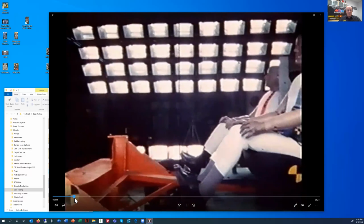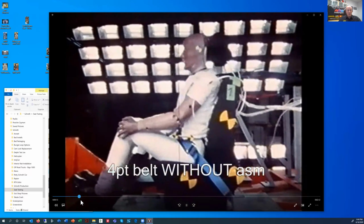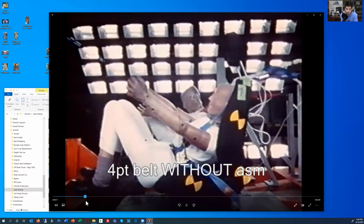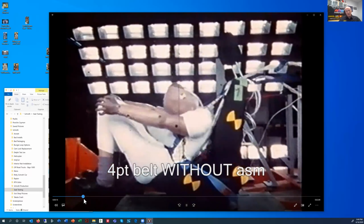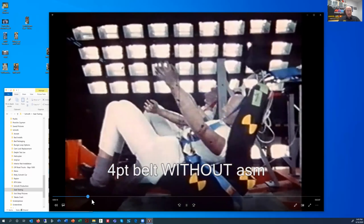This is a test of a 4-point belt without any kind of shoulder protection. And now the lap belt is tight, but because there's no upper rotation of the shoulder, that's called submarining. So the seat compresses and you can slide down under. The looser your lap belt, the worse that might actually be.